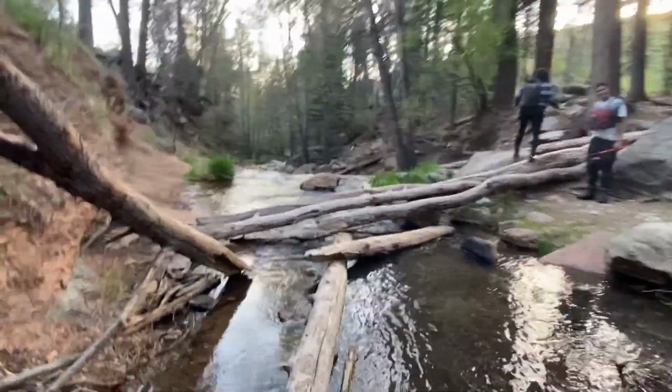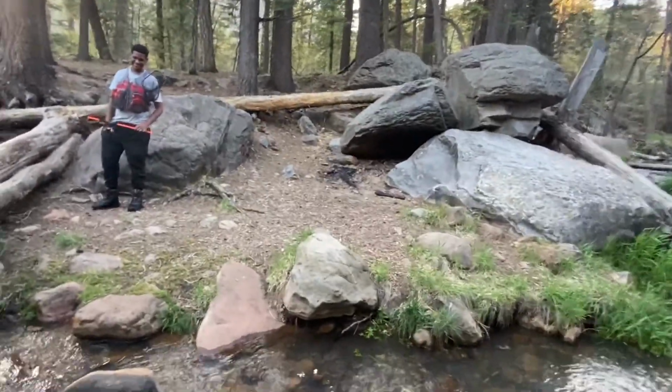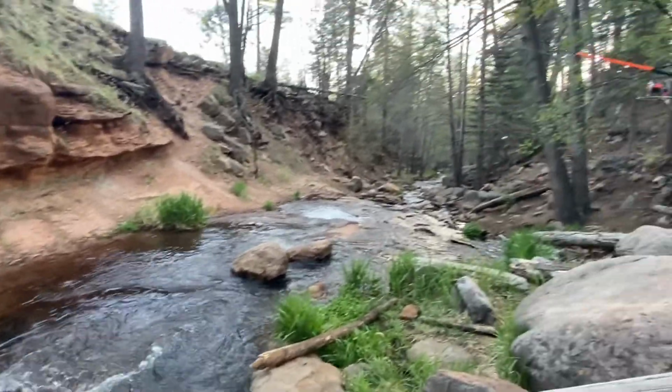Oh, you wanna see my gymnastics? My gymnastics is called being prepared. Wearing waders and just walking through the water. I just walk right through the water. We're ready. Let's go ahead and bounce.